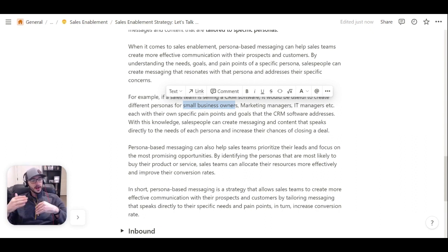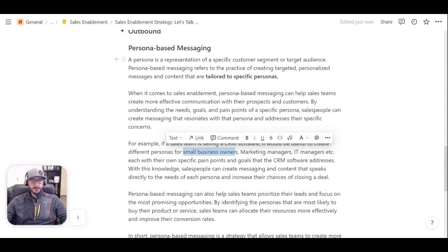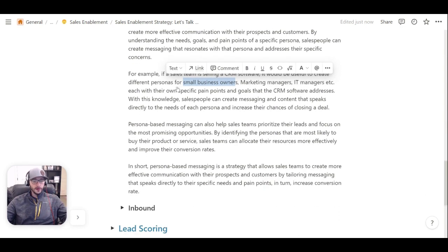The reason is, as we talked about a little bit ago, understanding problems, implications, desires. Oftentimes with different personas, people have different problems that they're having that you can solve. And so if your messaging with your outbound is persona based, that's going to help you maximize overall your conversions.